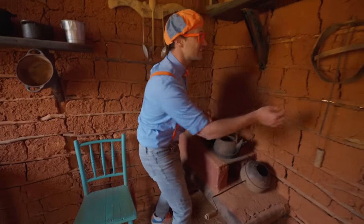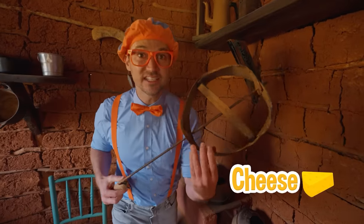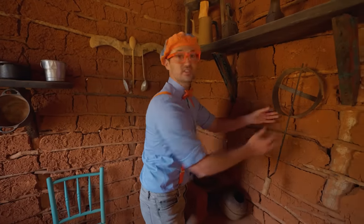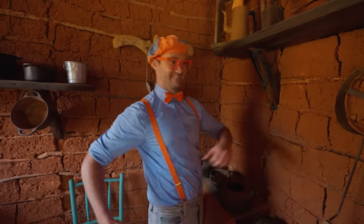Oh, and look at this. Wow, what a cool device. This you can use to make cheese. Whoa, cheese please. Whoa, it is so cool how people can make so much with no electricity. Whoa, well, shall I keep exploring the pet zoo? Let's go.